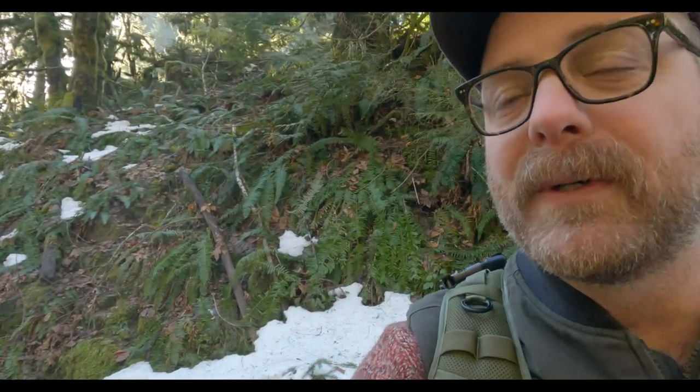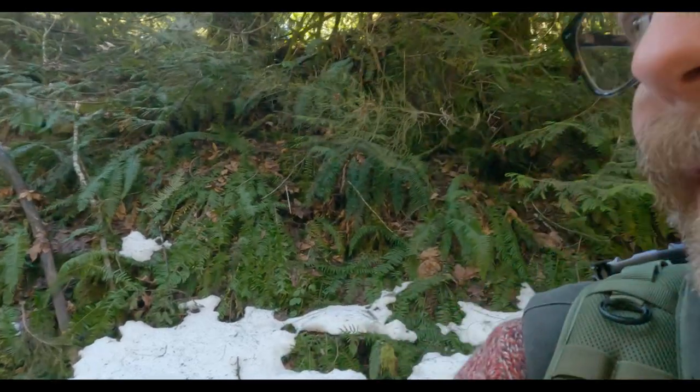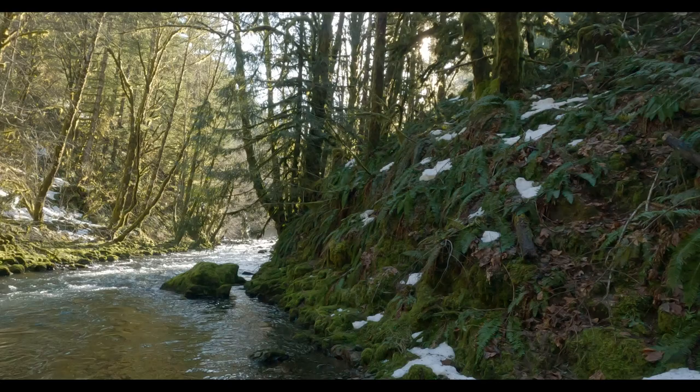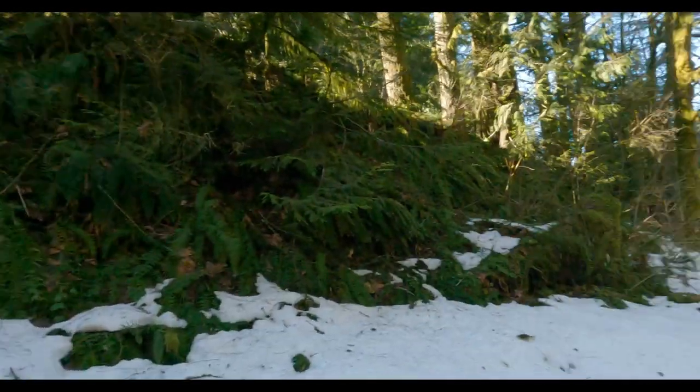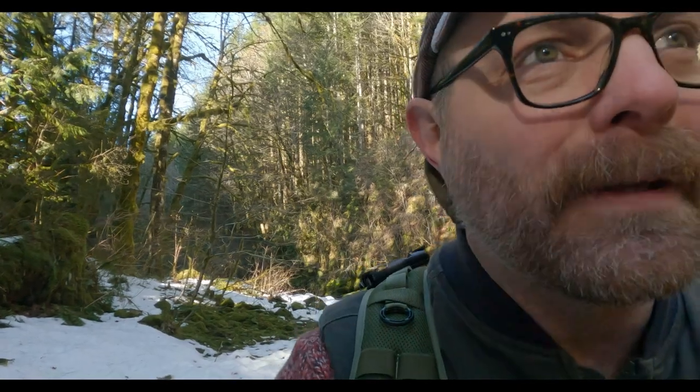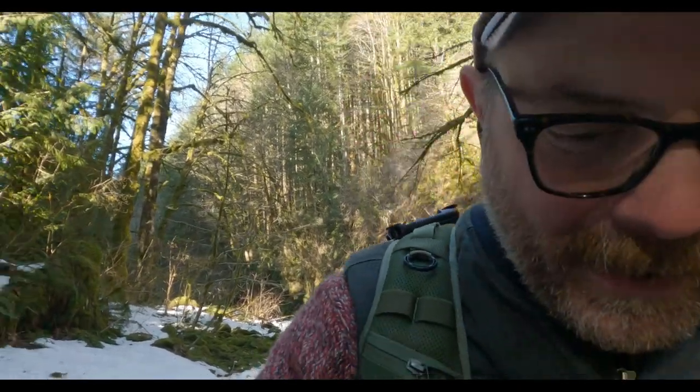What's really cool is that as I've gotten down to the river, I'm noticing that up the river, and you probably can't see it from here, I'm seeing another waterfall come in, and that is making for a really nice looking photo right now with the light coming through. So I might try to go snap a picture of that and then get up into this bigger falls.